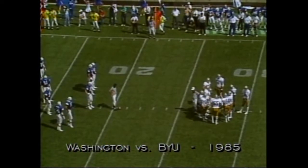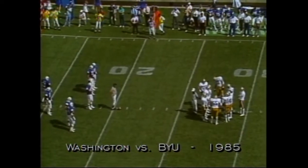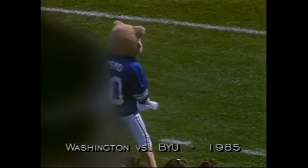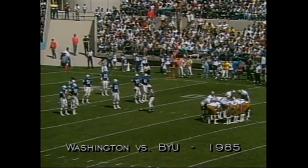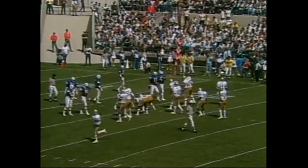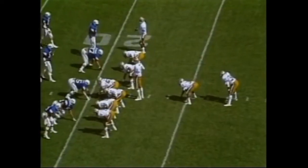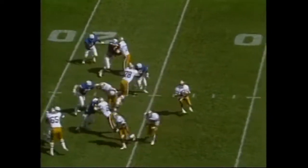So Washington has the ball, 1st and 10 on the Brigham Young 20-yard line. We have 2 minutes and 36 seconds left to play in the first half of the football game. The Cougars ahead 17-0. Washington trying to get a little momentum by getting a score here. I think they're doing what they want to do, Jay. I think they're just trying to get some ball control going, and that's what they're doing.